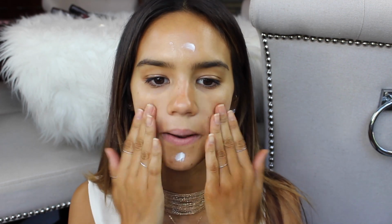So let's get started. I'm going to first put my moisturizer on. I'm using the Pond's Dry Skin Cream. I've really been liking this one. Dot it on my face like that, and then I just massage it in.